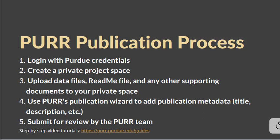Now, if you do decide to publish your data in PUR, this is a quick look at what that process looks like. We have online tools that make it as easy as we can for you to publish your data. We also have short video tutorials on the PUR website. The link is provided here that will guide you every step of the way. And you can also always reach out to me for help. I'm happy to sit down with you and help you to upload your files and provide a good description for them.